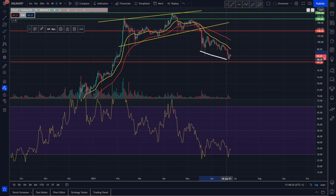As you can see on the daily time frame here, ever since the crash on the 19th of May, which is around a month ago now, we have actually been making lower lows, but we've been making higher lows on our RSI, which is an indicator, in our opinion, on the daily time frame, that there is a big reversal coming, and this is something that we've seen for all cryptos, which is why we're keeping our optimism.